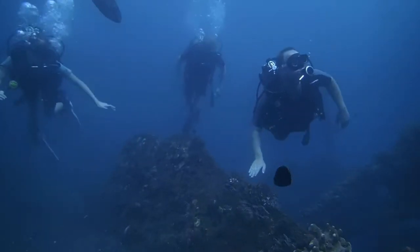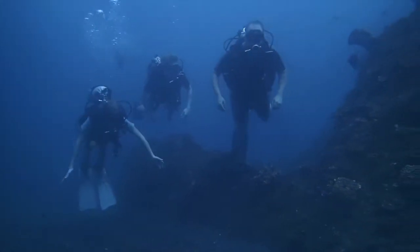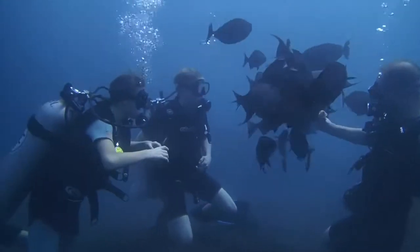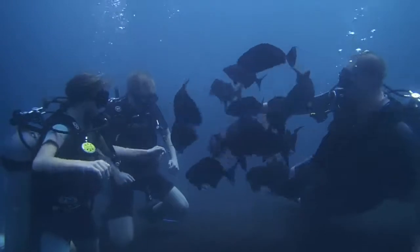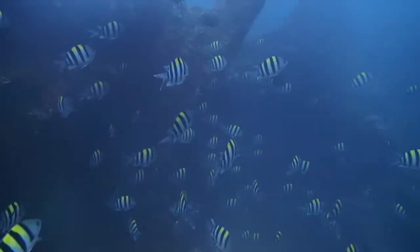Up in Tulamben, just off the shore, is the USAT Liberty, which was a United States Army cargo ship torpedoed by the Japanese submarine in January 1942, about 19 kilometers offshore. Other ships tried to tow it to the harbour, but the Liberty was taking too much water and so was beached at Tulamben so that the cargo and the fittings could be salvaged. Because it's such a good dive site and easily accessible from shore, even snorkelers can swim out and check out the wreck, marine life and coral.